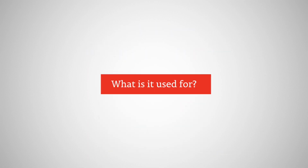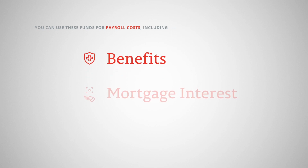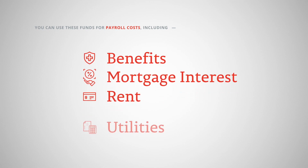What is it used for? You can use these funds for payroll costs, including benefits, interest on mortgage obligations, rent, and utilities.